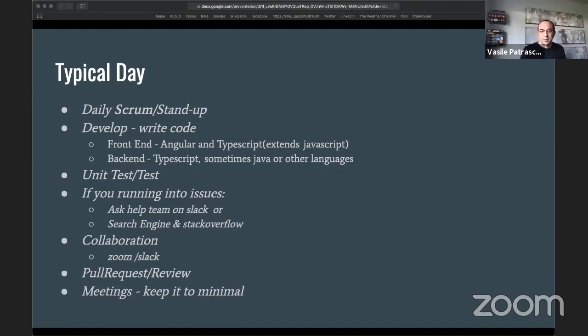This is an interesting thing. If you're running into issues, if you're running into a problem, usually what we do is ask for help on Slack, like anyone else. Most likely, if you're running into a problem that nobody on your team can help you with, probably somebody else has already run into it, and there is a good chance that you may find an answer if you either use the search engine or go to Stack Overflow. So the search engine, without naming one, is going to become one of your best friends. But the trick is you have to know what it is that you're looking for. The search engine can help you so much, but if you don't know what you're looking for, then it's going to be a problem.